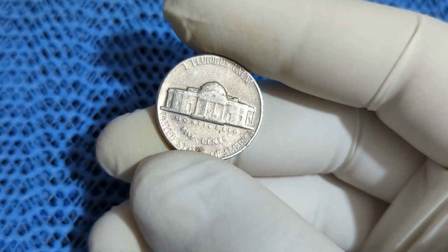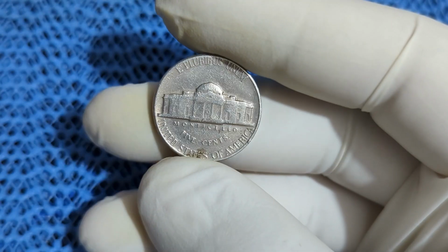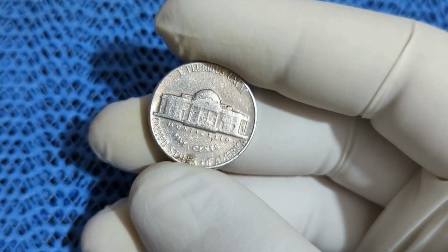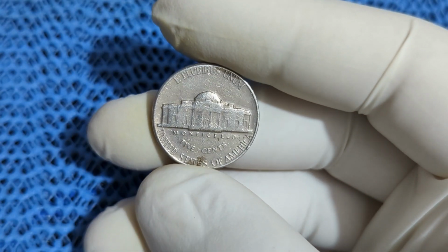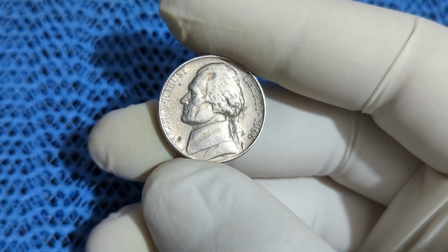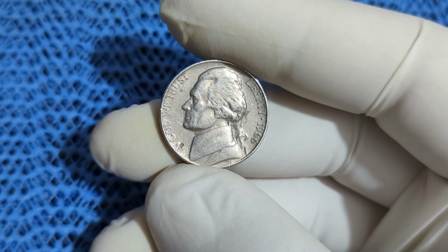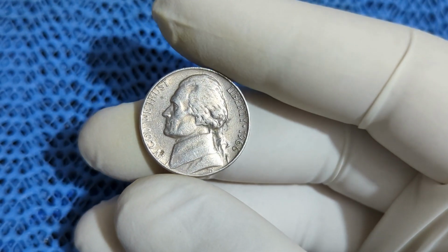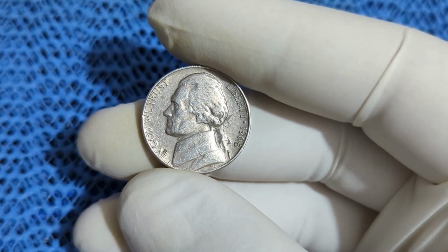Look for anomalies. Use a magnifying glass to search for doubling, die cracks, or other unusual features. Even subtle differences could indicate an error or variety. Consider professional grading. If you believe you have a high-grade example or a coin with a possible error, having it authenticated and graded by a reputable service can dramatically increase its market value.